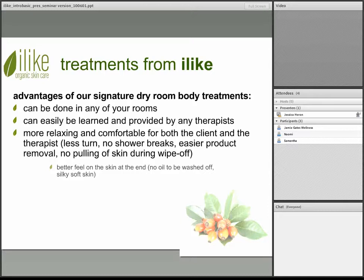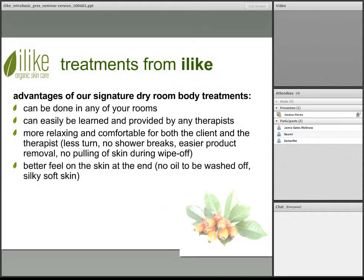And our signature dry room treatments that are environmentally friendly, but there's also advantages for your business as well. They can be done in any of your rooms, which means you're maximizing the percentage of how many rooms are in treatment. They can easily be learned and provided by any of the therapists in the spa. They're more relaxing and comfortable for both your client and the therapist. There's less turns, there's no shower breaks, easier product removal, and no pulling of the skin during wipe-off. So it's more comfortable for the client. There's better feel in the skin at the end of the service.